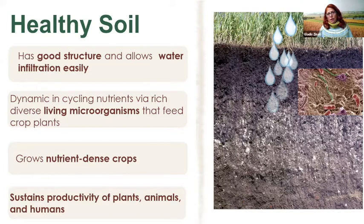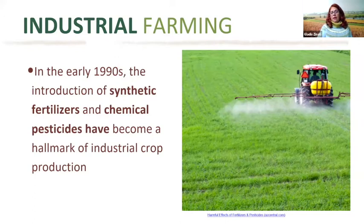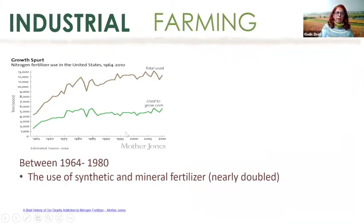Why is it very important for us? Because in the past 80, 90 years, the human race has done a lot of damage, starting from the infancy of industrial farming, when growers started introducing synthetic fertilizers and chemical pesticides. Let me give you a little bit of history. Between 1965 and 1980, you could see an exponential increase in nitrogen fertilizer, and it continued increasing throughout the years. In fact, in this era, the amount used doubled.